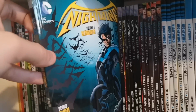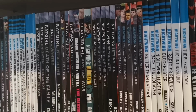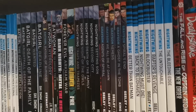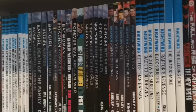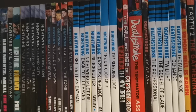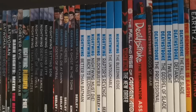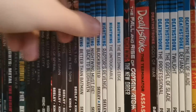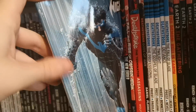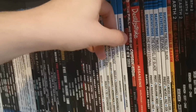This is Nightwing's first solo series from the sort of late 90s, early 2000s. We've then got Nightwing Volumes 1 to 5 of the New 52, which then transitions into Grayson for those 5 volumes there. And then we've got volumes 1 to 7 of the DC Rebirth Nightwing series there by Tim Seeley, Sam Humphries, and Benjamin Percy, who does volume 7 there, which is the most recent one, The Bleeding Edge. And then concluding Nightwing, we've got Nightwing The New Order, which I've not yet read, but I'm really stoked to. I've heard really good things about that.